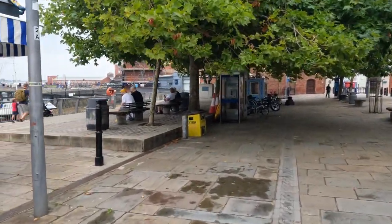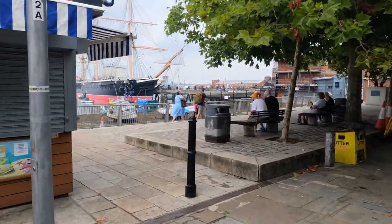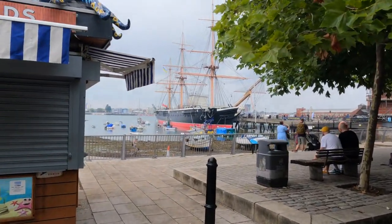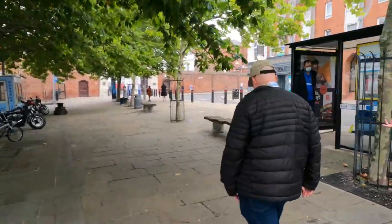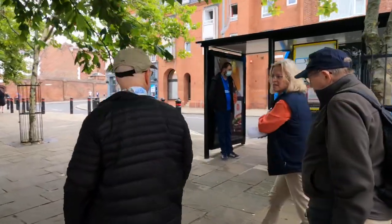So, we're doing a nice gentle pace today. I saw in the itinerary that one thing was going to be Charles Dickens' birthplace, but that isn't open. We've come down to Portsmouth now, and we're going to walk around and see Victory and things like that.